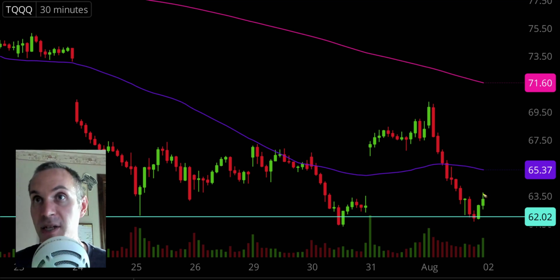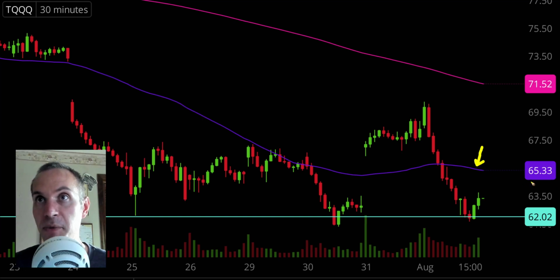We'll see what happens. If it does roll back over, then yeah, 62 is going to be that key level to watch from a support standpoint. If this bounce does continue, first key battleground to watch is going to be that purple line there, the 50-period moving average, right now valued right around 65.30.